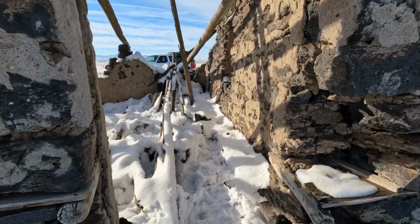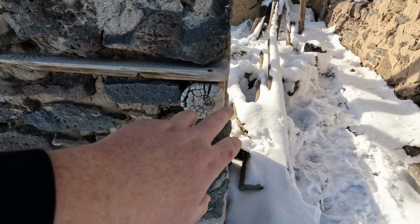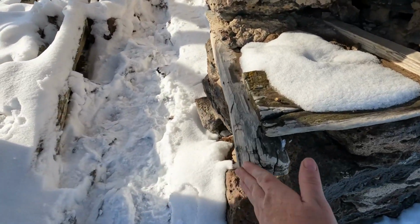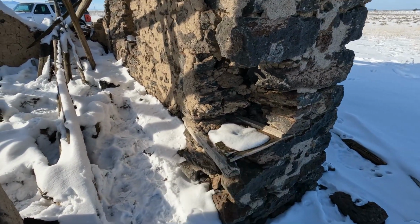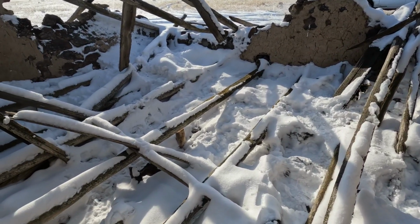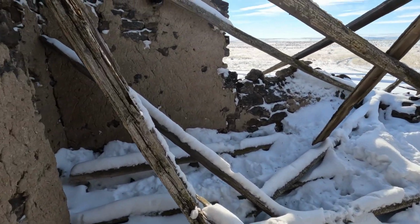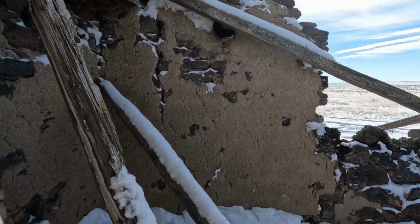How you can tell it was inhabited for so long is how round these shelf supports are. People dragging their legs across as they were walking in. This is where a lantern would have sat, maybe. Here's inside. Floor supports are super cool in this one. And then the fireplace was right here because we've got the stove pipe coming out right there.